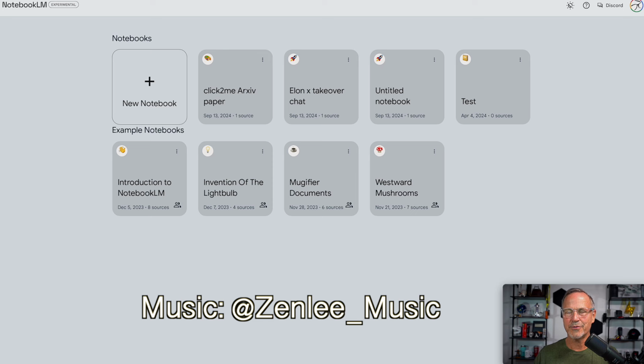Hey y'all, it's Dr. Know-It-All. I'm going to talk about Google's new NotebookLM that has been out there for private party testing, but is now available in an experimental package. Regardless of the claim that it's experimental, it seems to work pretty darn well at this point.